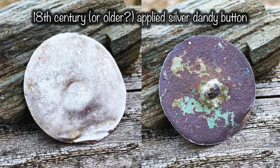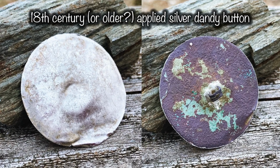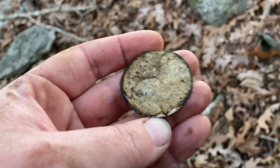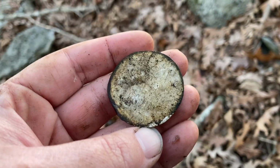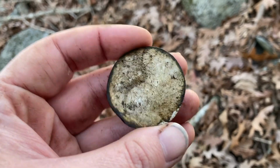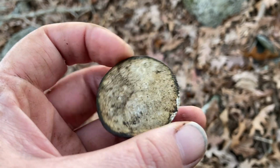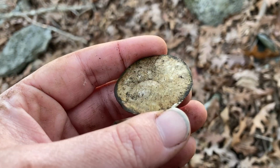I don't know. I would have expected that to flake if it was actually applied silver, with how much I was tugging at it to get it out from under the roots. But then again, with how old this area is and the fact it was just sandwiched in between roots, I guess that probably is a dandy button.